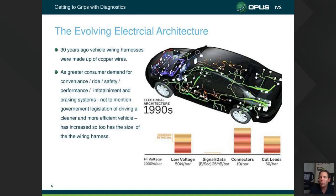All right, the evolving electrical architecture. 30 years ago, vehicle wiring harnesses were made generally of copper, similar to what they are now. So we're talking back in the early 90s. Greater consumer demand for convenience, ride safety and performance, infotainment and braking systems, not to mention government legislation driving a cleaner and more efficient vehicle, has increased the size of the harnesses that we actually see in our car.